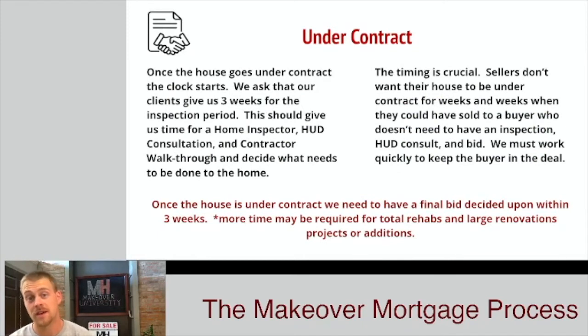Okay, so now you found the house that you want, and it's time to get it under contract, to make that offer. This is when a Makeover Realtor is very, very important. Not only do we need to make that offer subject to a couple different things, but we need to have a little bit more time than usual. So rather than your traditional week to 2 weeks of an inspection period, we need at least 3, depending on the size of the project, maybe 4 if it's going to be a really big project. So a Makeover Preferred Realtor knows how to write this offer to give you enough time.